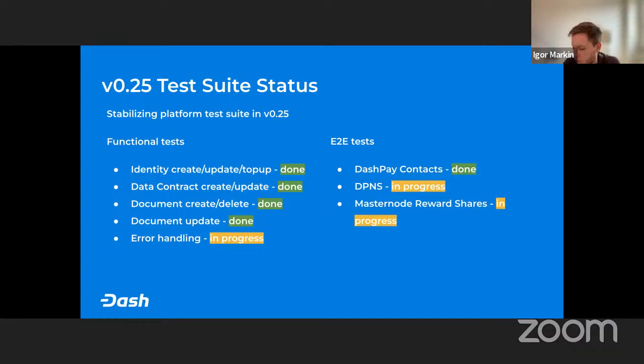Alongside a lot of work on the Drive side of V25, we also had to stabilize and make sure that the other parts of the system are compatible. Because when you transfer from one language to the other, it's quite hard to make things 100% one-to-one. So currently the status is the following.